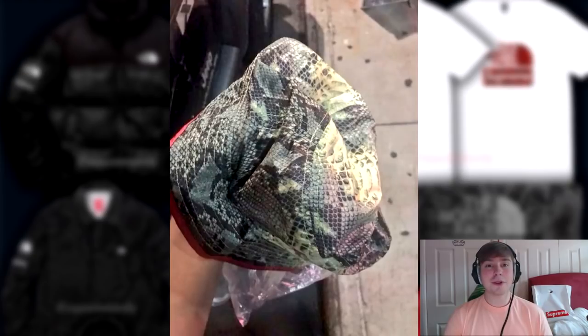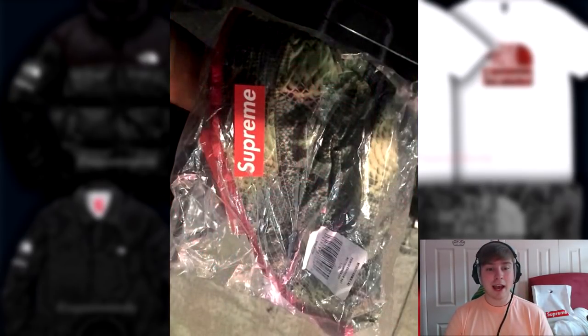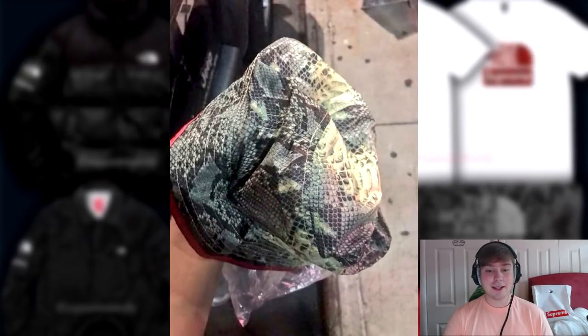Following this, we got some pictures of the reversible snakeskin crusher. It was the same green colourway, but a bit darker in this case, and the inside is red, so it's reversible, and you could wear it as either the green or the red. Personally, this is a lot better for the piece. I like it a lot more as a crusher. I don't know whether I'd wear a crusher, but having it reversible, I do like that a lot more, so that would make me want to purchase this piece more than the taped seam jacket.